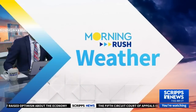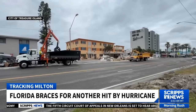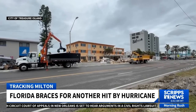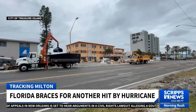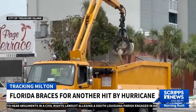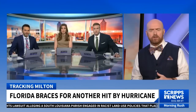West coast of Florida is bracing for another direct hit. Yeah, 51 of Florida's 67 counties are now under states of emergency as Hurricane Milton heads toward Tampa. Current winds 125 miles per hour. That's prompting storm surge and hurricane watches along the Florida Gulf Coast. Our senior meteorologist Scott Withers is here tracking it all.